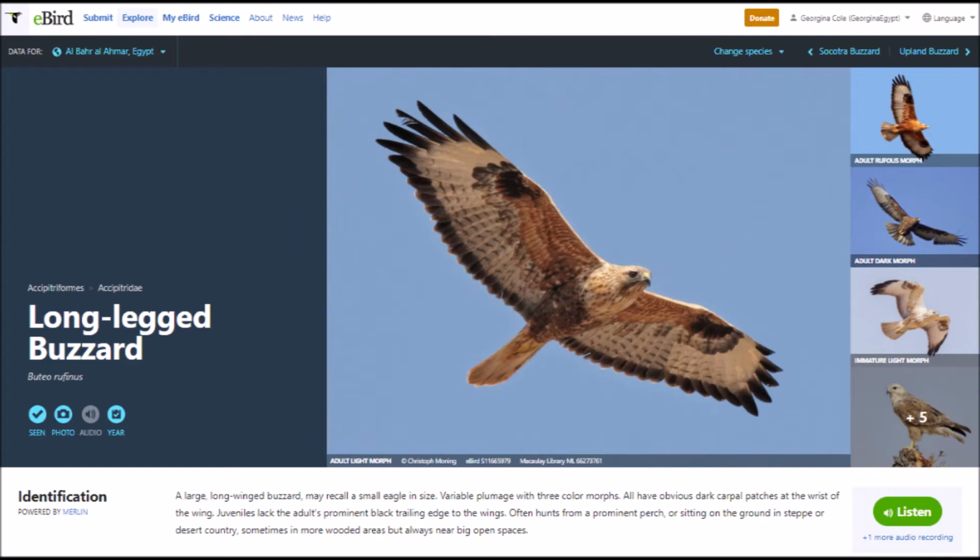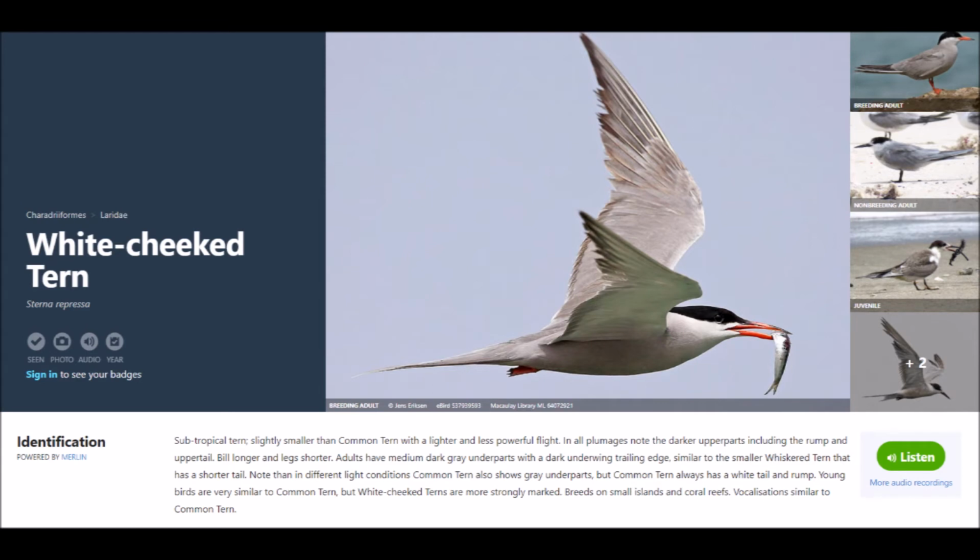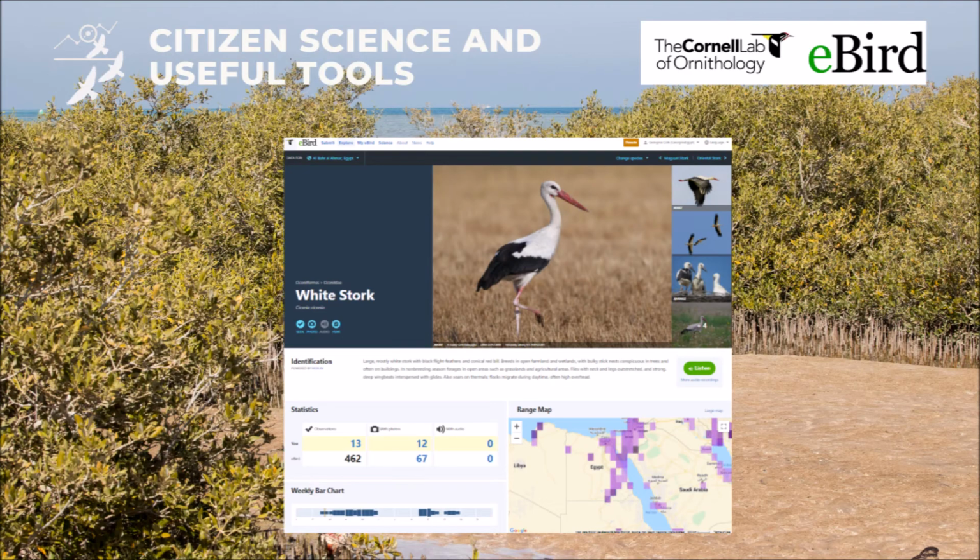When you click on any of the species in the list, you can see more detailed information. Many species look different if they are male or female, juvenile or breeding, so you can see photos of examples and descriptions. This is the data for the white stork. You can check how many observations have been reported in your area and see all the hotspots in the region on the map. And check what time of year the birds are here. On this chart you can see the birds are migrating in the spring and returning in the autumn.